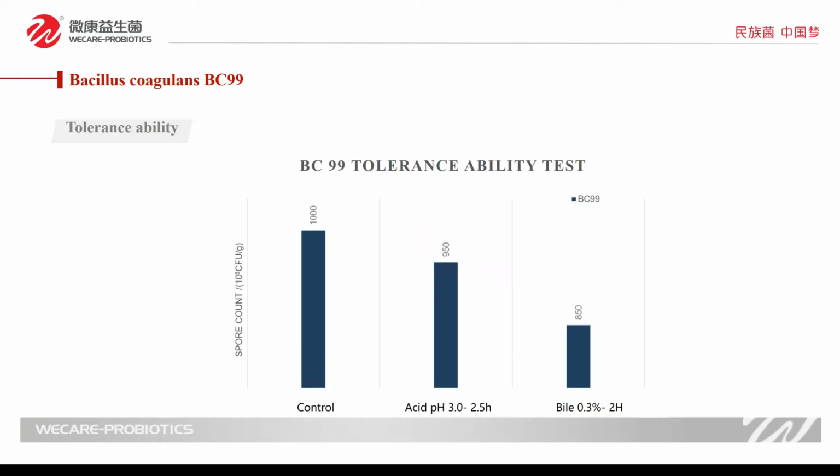As we all know, stomach acid is a very harsh environment, and our Bacillus coagulans has a high survival rate in the stomach. So Bacillus coagulans is able to go into the stomach, survive the stomach acid, and get into your intestines to do the good that it was made to do.